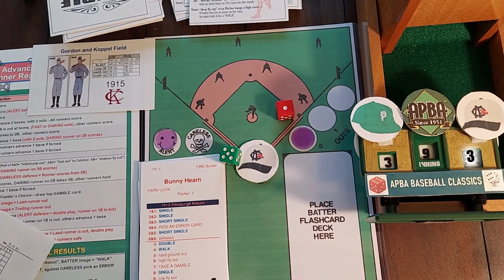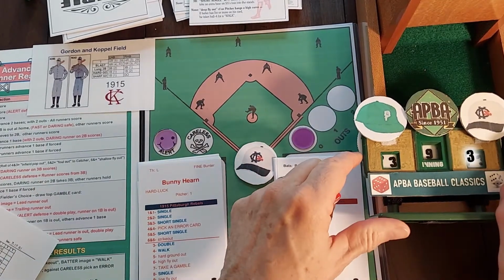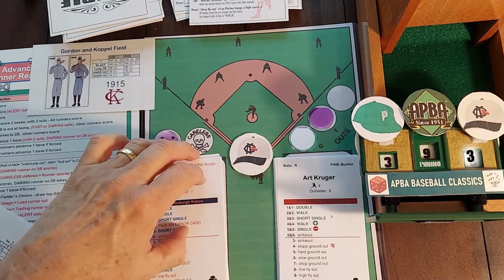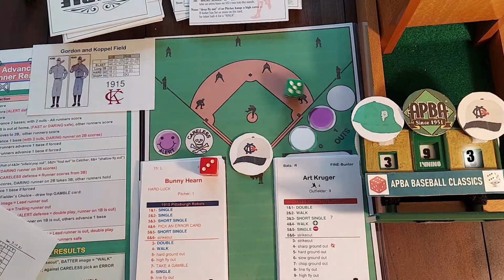All right, Kansas City's going to pinch hit for a hitting timeout. Art Kruger gets a tap on the shoulder. He'll be brought on to pinch hit for the pitcher, Pete Hennig. It goes 9 innings, gives up 3 earned runs. Warming up in the bullpen is the very tall Alex Maines. Art Kruger is the pinch hitter. Here's the pitch to Kruger, 8, line out.